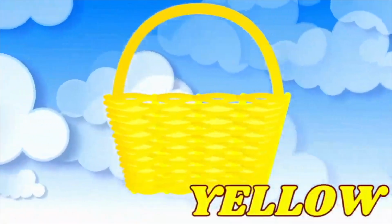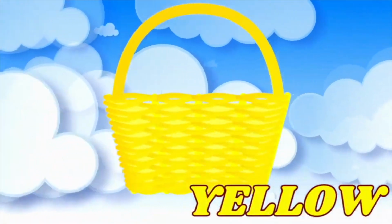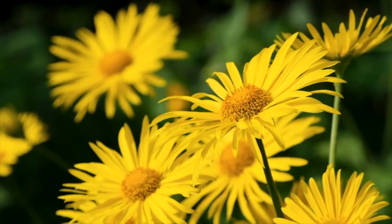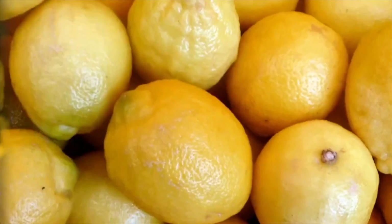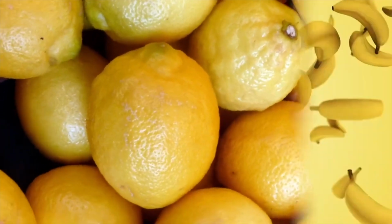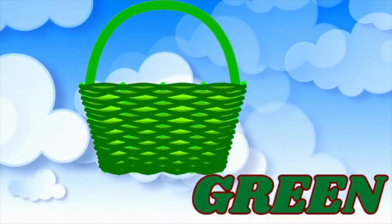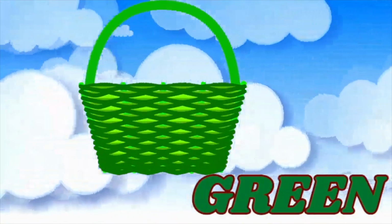Yellow. This is the color yellow. Yellow is the color of sunshine, the color of some beautiful flowers, the color of lemon, and the color of a banana.